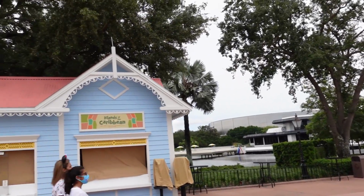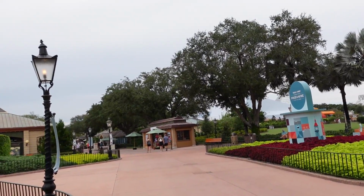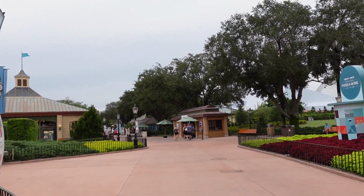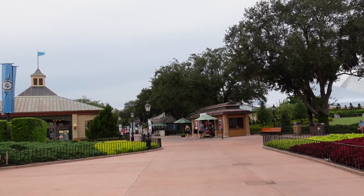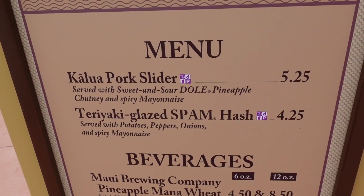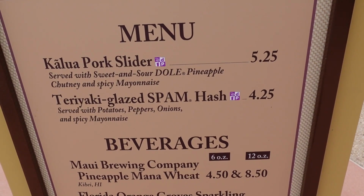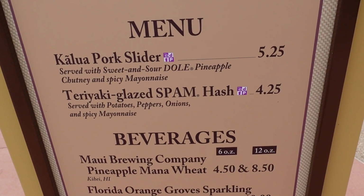Very curious. Alright, so we are headed this way, over to the Hawaii booth. Also, I wanted to go counterclockwise around World Showcase to see if I could see any characters that I haven't seen yet. So here we are over at the Hawaii booth. Definitely gonna get the Kahlua pork slider. I've gotten the teriyaki glaze spam hash before, and it always sounds like it's gonna be good, and then I get it and it's not. I'm gonna try it again.